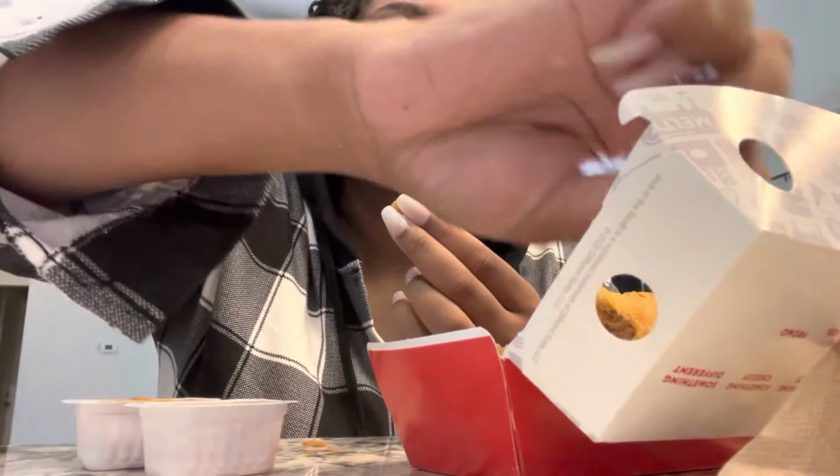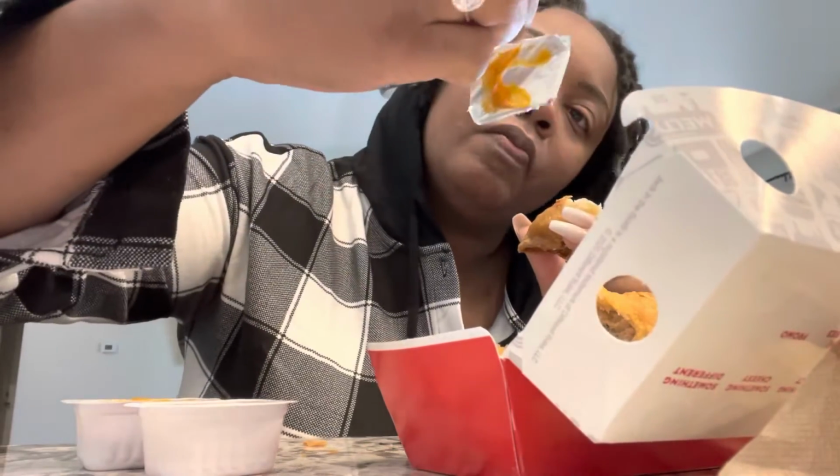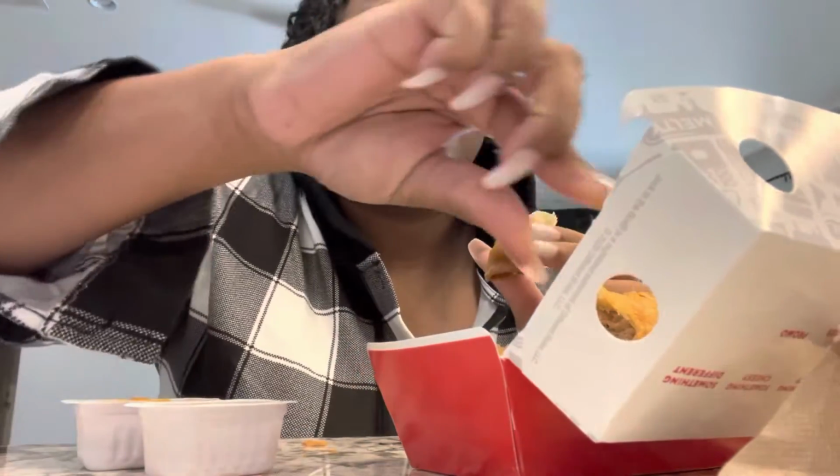Okay, egg roll. Okay, you guys, these are the egg rolls from Jack in the Box. I'm not sure what kind of meat, but you know, it got all the vegetables and stuff. Yeah. And I got sweet and sour sauce and the spicy good sauce.